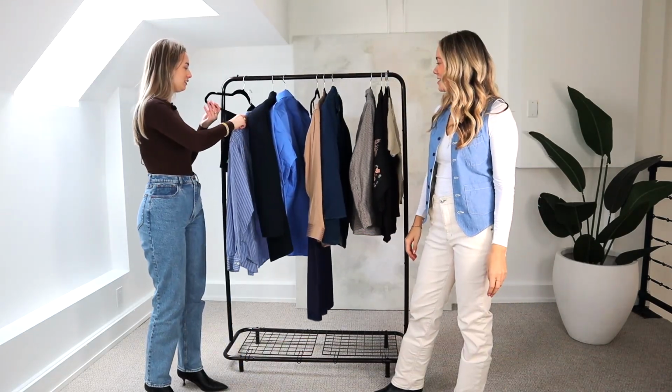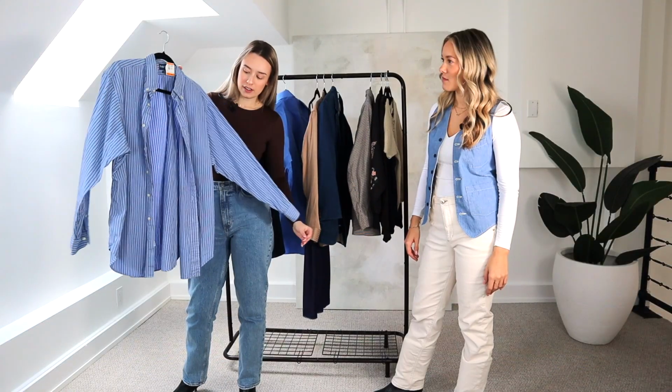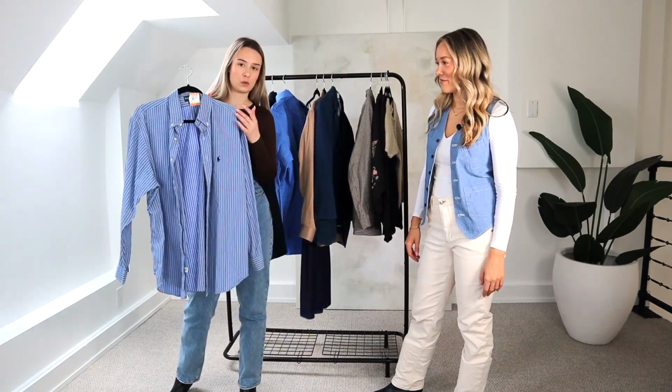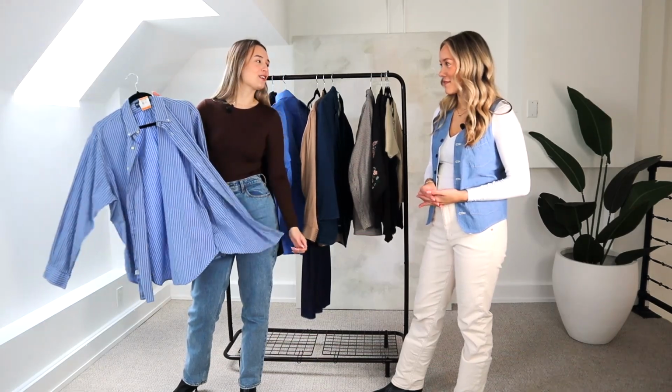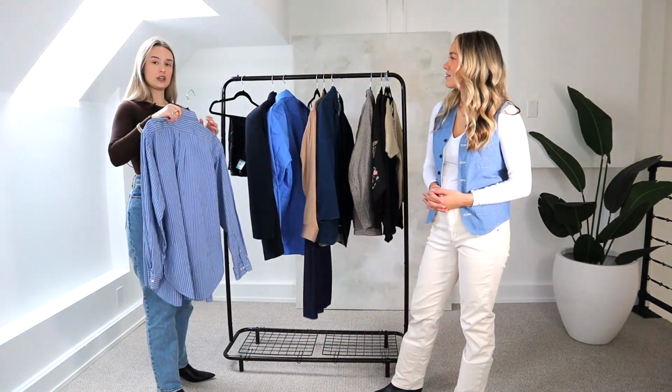My next find was this Ralph Lauren polo button-up. I loved the stripes. I already own one cropped similar to this with the white stripes, but I like that this one had the dark navy. I might also crop this one. I have a bad habit of taking shirts and cropping them, and this was only $10.49.